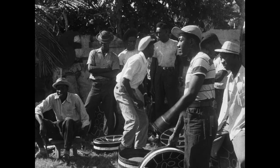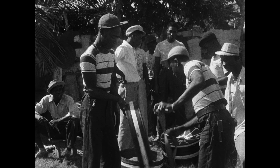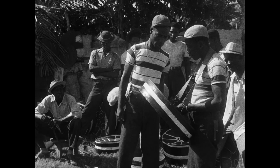When the work is finished, a sling is attached to each instrument so that it can be carried over the shoulders and held in position. The music of these steel drum bands is of a tone and quality which has to be heard to be believed.